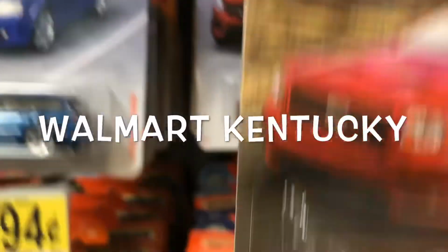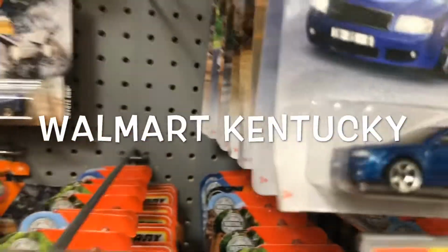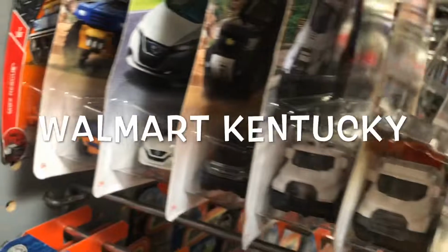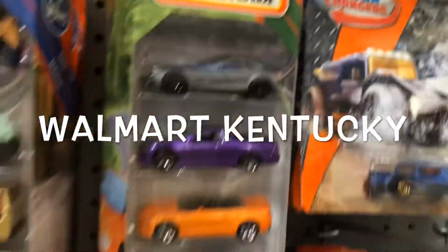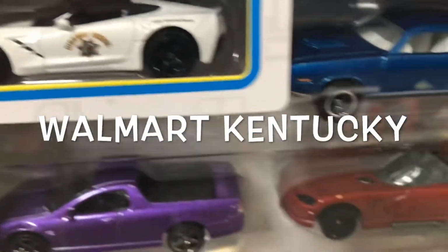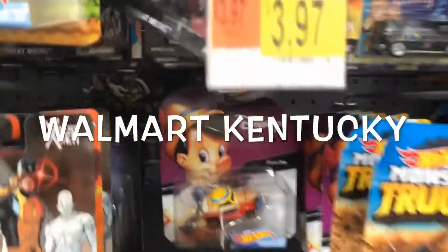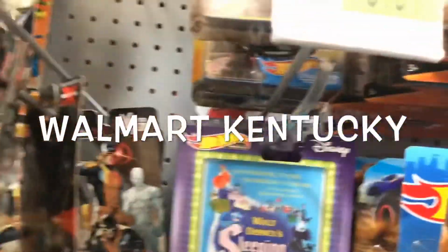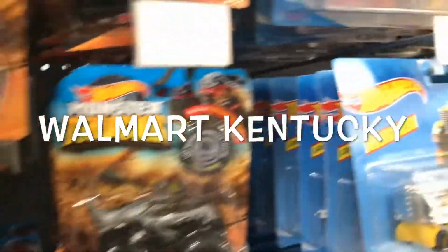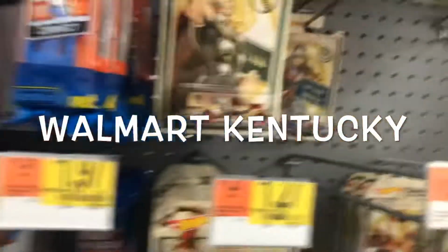And here we are. Okay, I was backwards. That other one was Tennessee Walmart, and this is Kentucky, and I found a Ford Lightning by Matchbox. And they have some Matchboxes here. I'm just panning and scanning. This is pretty much the same. It's all the same. Sleeping Beauty. That's how I'm able to tell. Occasionally they'll have a vehicle that the other one didn't have, but it's not like, oh my goodness, I gotta have it.